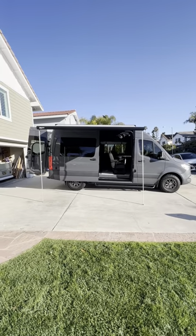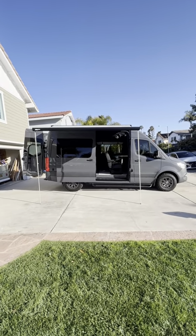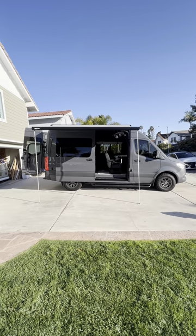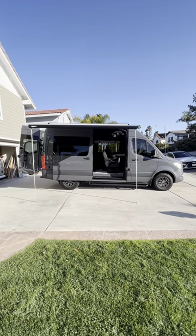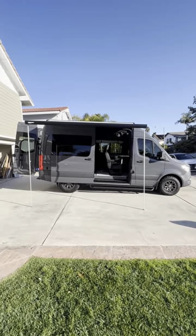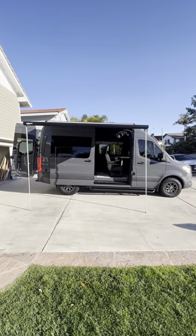If you have any questions or are interested in this van, give us a call, 760-349-6761. You could save, compared to doing something new, almost $30,000 off a new build. And this thing only has 14,600 miles. Literally, it's a new van.